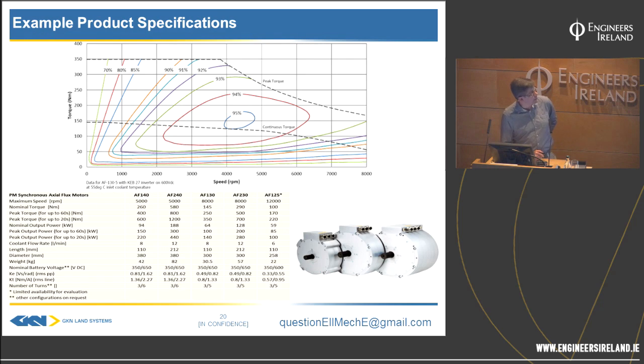I put this in really because most people have seen electric motor efficiency charts, and the Evo motor is a very good efficient motor, producing very high levels of efficiency from quite low speed. So we can make most use of that when we're driving things like the bus.